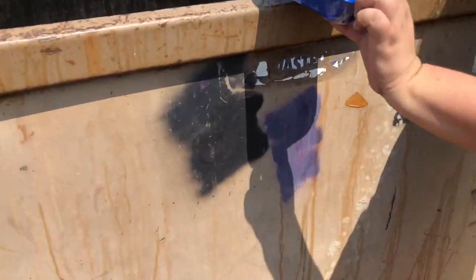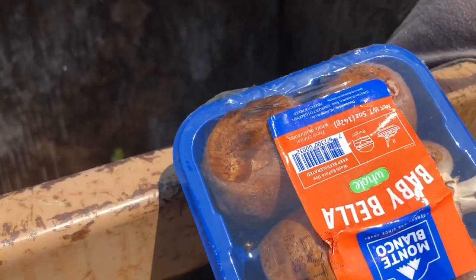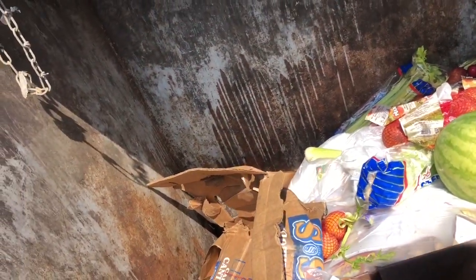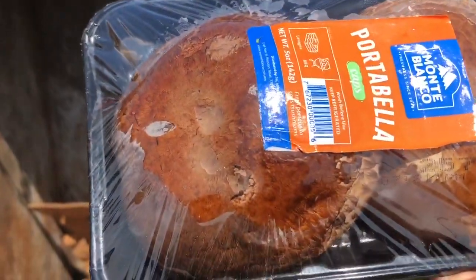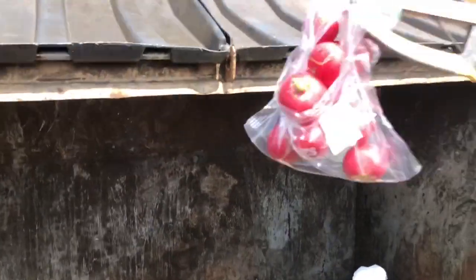I'm just gonna take a couple of celeries. I don't know if you can feed celery. Ooh, baby Bellas. They look okay, not those. I'm here with my niece, Chili. Let's see, what do we have here? What's this? Portobellas? I don't know if these are any good or not. I can't tell. No, you can take them.